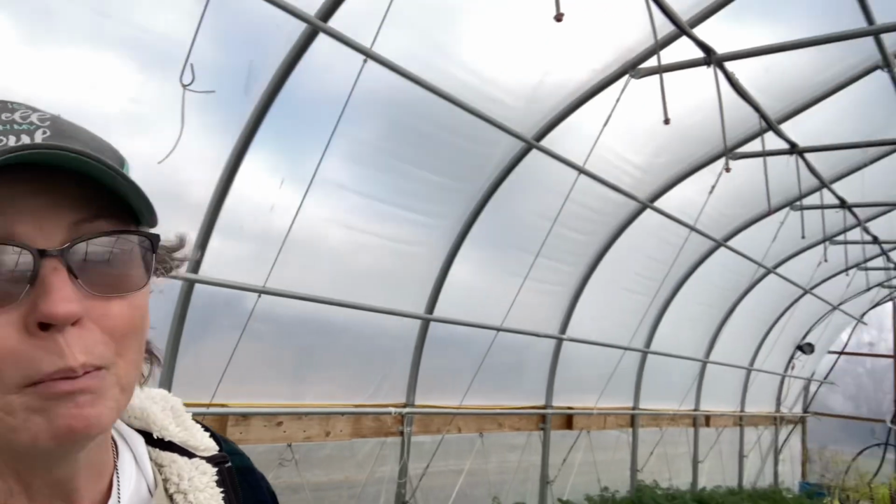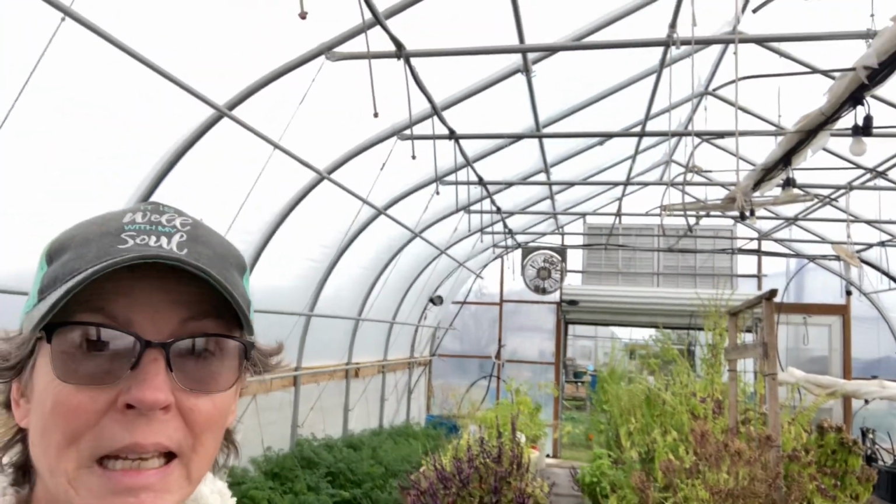It's days like this, and also during thunderstorms, that we're glad we went with the Gothic roof high tunnel, meaning it has a peak. It's not a hoop house, it has a peak. And then we have the inflatable roof that's in between two layers, which fends off a lot of the wind. So if you're looking at getting a high tunnel and you don't have any windbreak, like some trees, then you want to make sure you get a high tunnel that's going to withstand very high winds, because we get very high winds like today, and also during thunderstorms. These high tunnels have withstood over 80-mile-an-hour winds, and we suspect even higher.